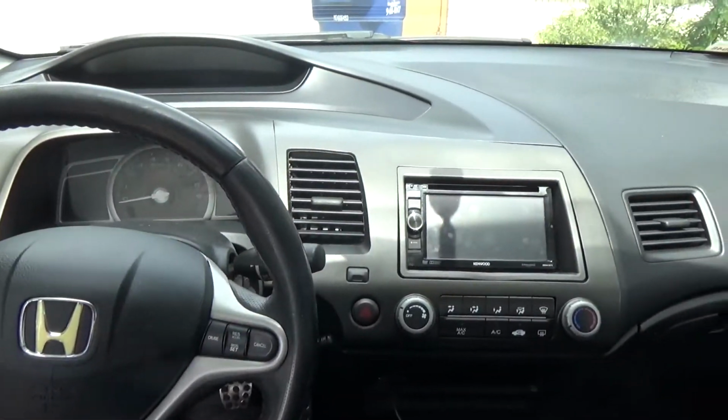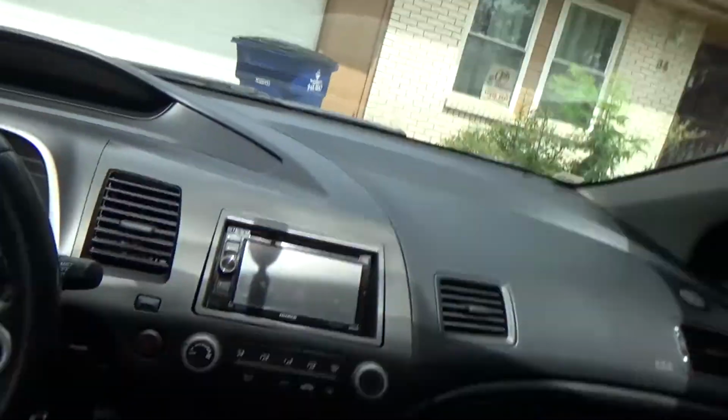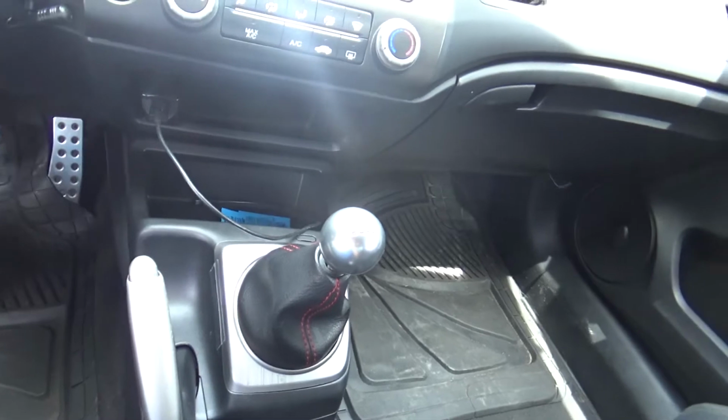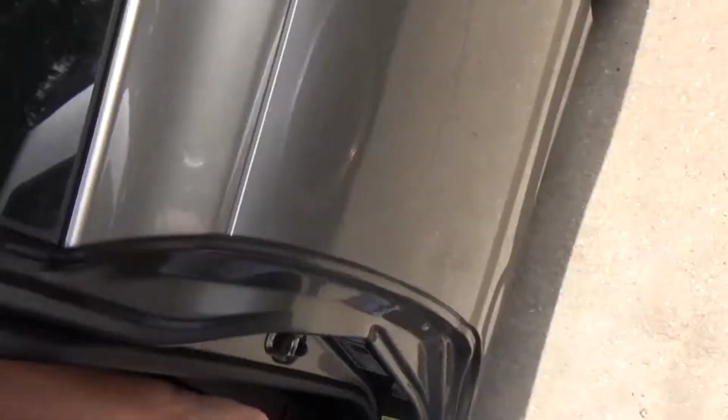Just turned 100,000 miles. It's got the navigation, all that stuff. Pretty roomy back seat, sunroof, all that stuff. This is an '06 Civic Si. It's got a B&M short shifter from the previous owner, and that's about it. But yeah, it's the K20.